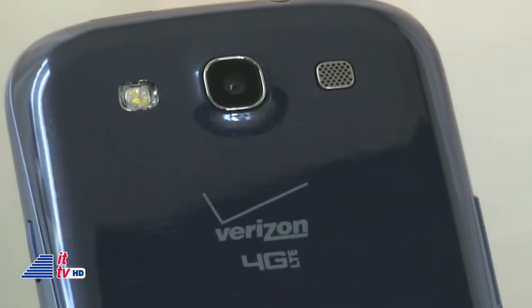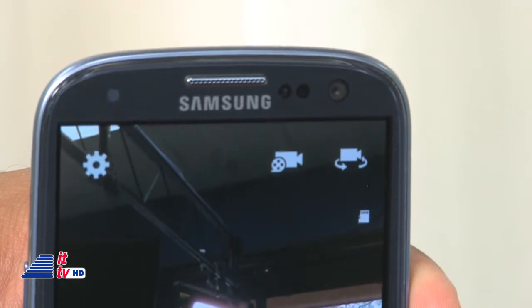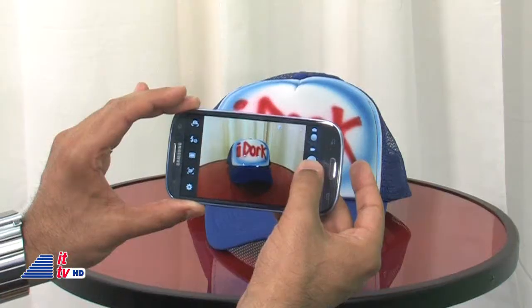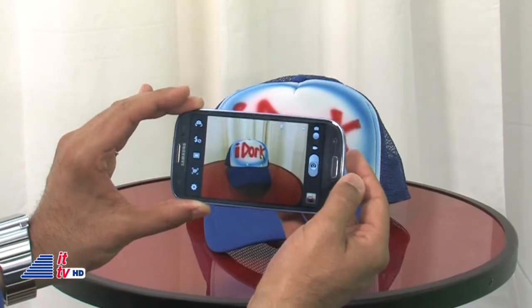We're also loving the 8-megapixel camera on the S3. With added software effects and settings, it takes adequate pictures. The camera is a lot better than other cameras we've seen on Android devices currently, and it snaps pictures really fast with relatively no shutter lag. The rear camera records 1080p video, and the 1.9 megapixel front camera records 720p video.